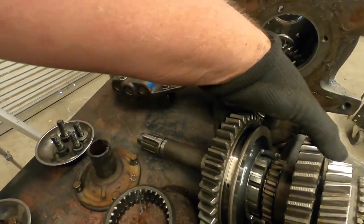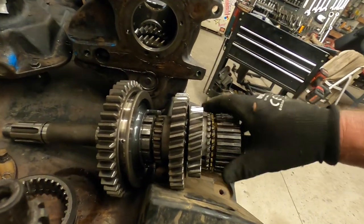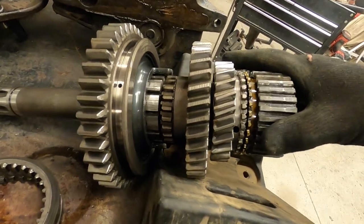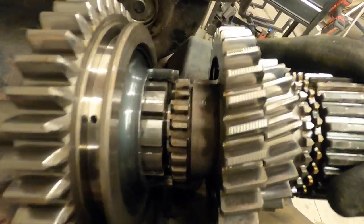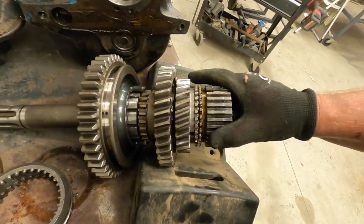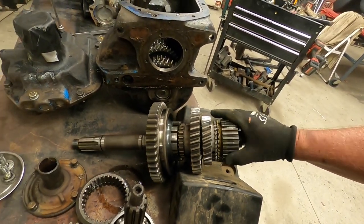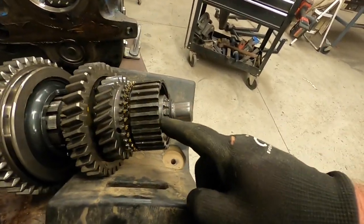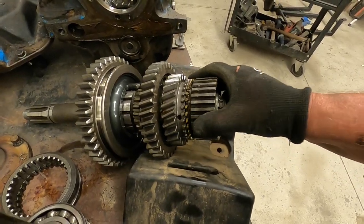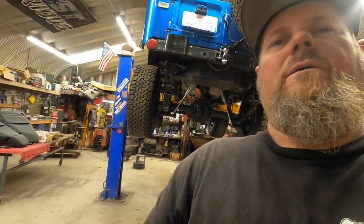Alrighty guys, you remember that. I don't think this is right. Like the amount of slop in this. I don't think that's right. So I wonder if this has to go on further and that's why that slop is there. I don't know, we'll see what happens. Let me get this thing pulled off real quick and we'll see what happens.